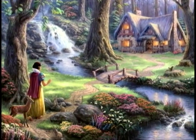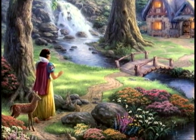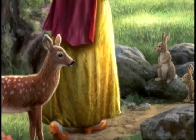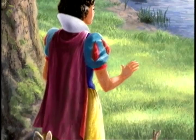In the design for my characterization of Snow White, I included many details found on the live-action characterization available today in Walt Disney World and at the Disneyland theme parks.